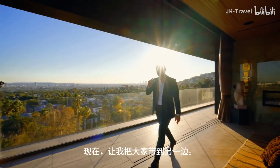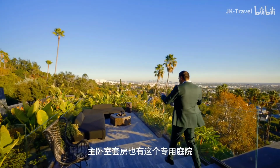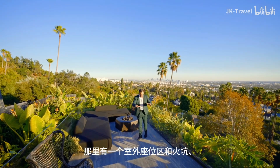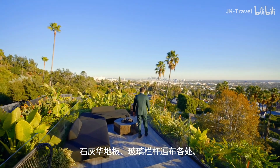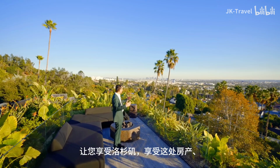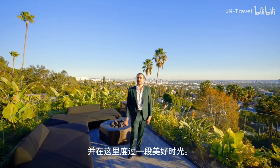Crazy. Now, let me take everybody to the other side. Primary bedroom suite also gets this dedicated patio where you have an outdoor seating area, fire pit, travertine floors, glass railing throughout, and it's just an additional outdoor space for you to enjoy Los Angeles, enjoy this property, and just have a fantastic time here.